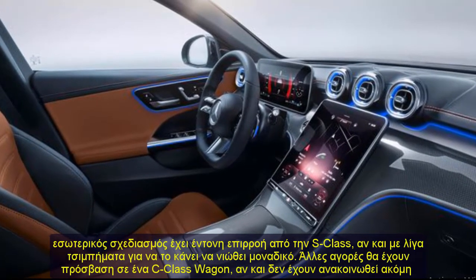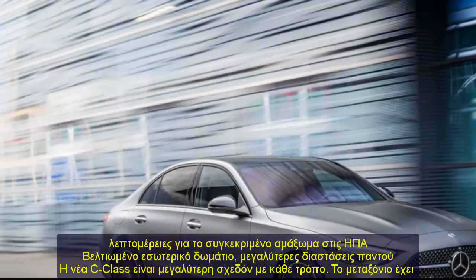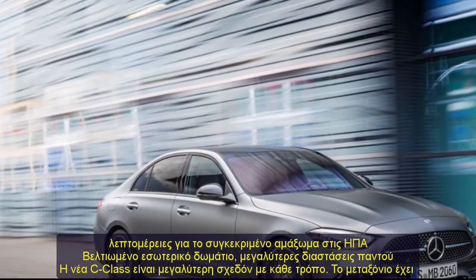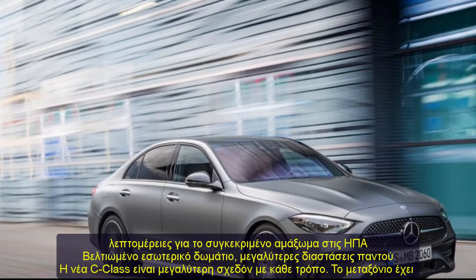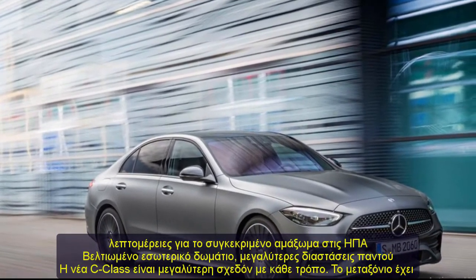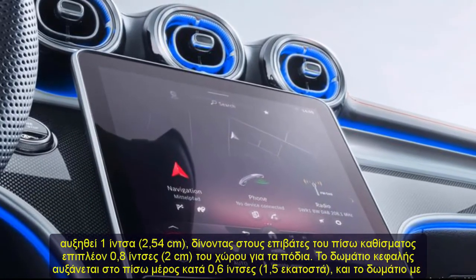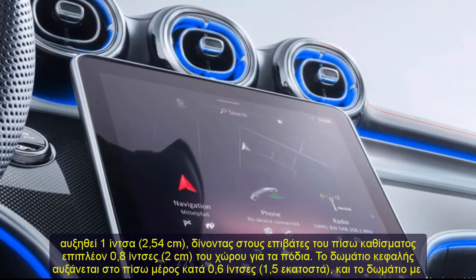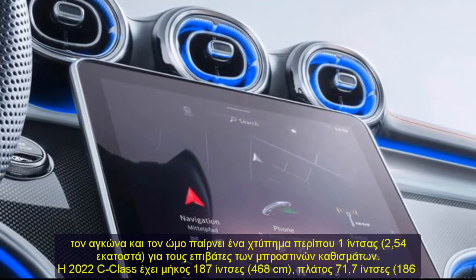The new C-Class is bigger in almost every way. The wheelbase has grown 1 inch, 2.54 centimeters, giving rear seat passengers an extra 0.8 inches, 2 centimeters, of legroom. Headroom is increased in the rear by 0.6 inches, 1.5 centimeters, and elbow room and shoulder room gets a bump of around 1 inch, 2.54 centimeters, for front seat passengers.